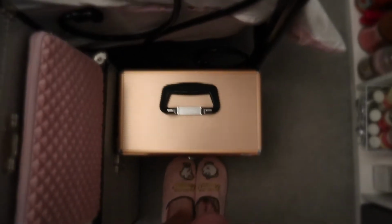First things first, the first thing I do when I get in is put my slippers on. I have to be comfy as soon as we're in. Pop the phone on charge because it was dying today at work. And where are we going now?